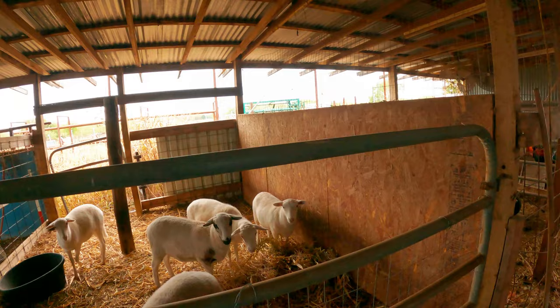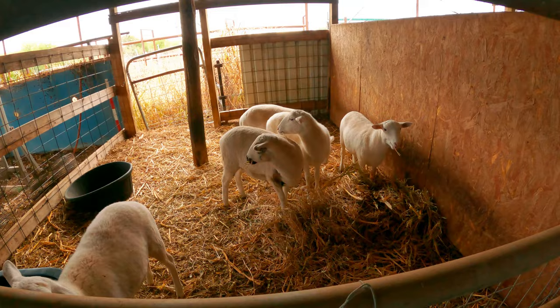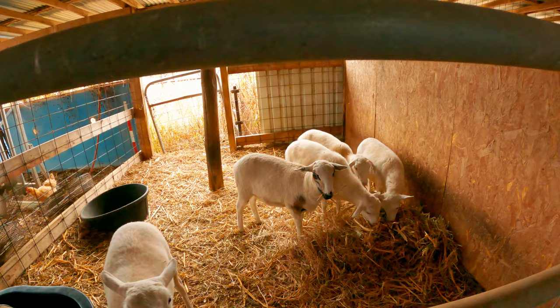So I like these sheep. They're pretty cool. And they're easy. These are hair sheep, so they should taste really good. When they have babies, those babies they don't have to eat, we'll be set. Looking forward to that day. Anyway, we'll come back to you after I'm putting hay out.